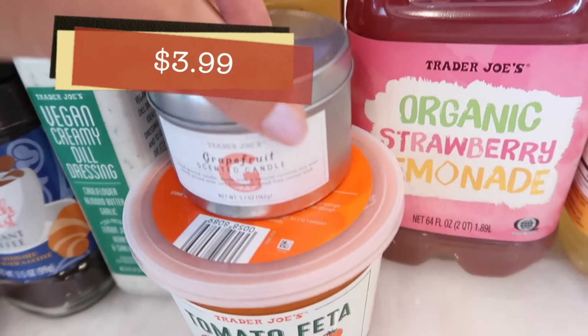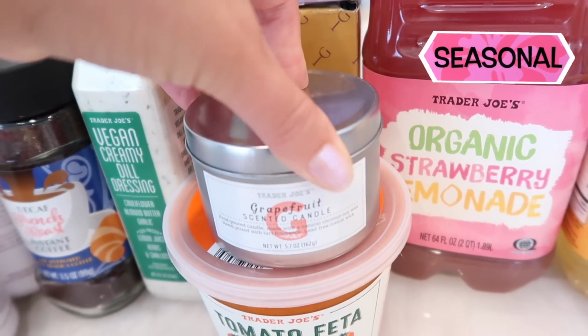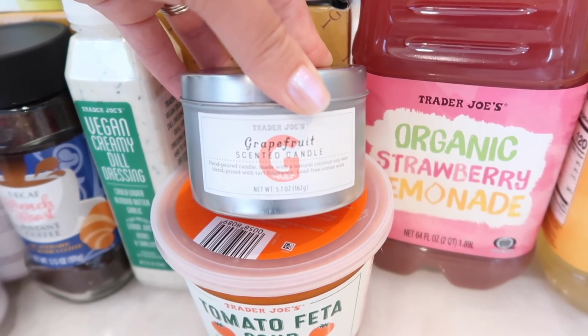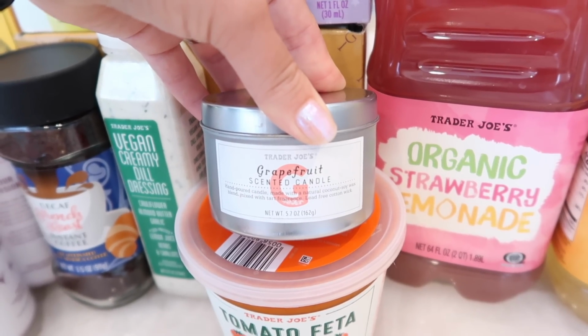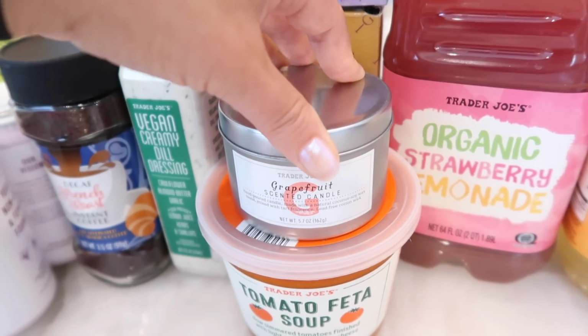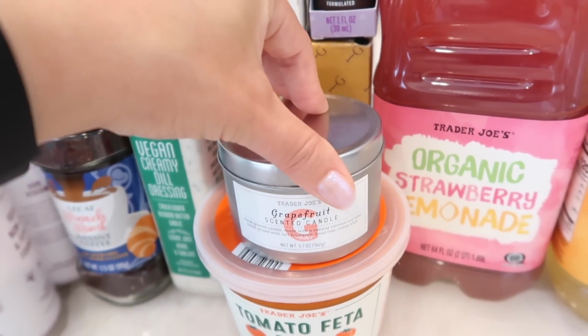And then the grapefruit scented candle is back. This is one of my favorite scents. So Trader Joe's, obviously, they have seasonal candles throughout the year, and grapefruit and I think pumpkin are my two favorite ones of all time. But they have so many good ones, honestly. Almost all of them I love. The grapefruit one though is just super refreshing. It smells nice and it's perfect for the summer.